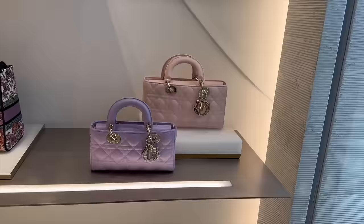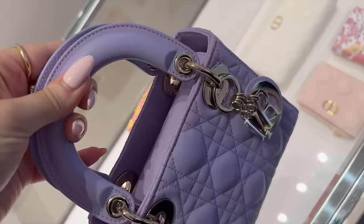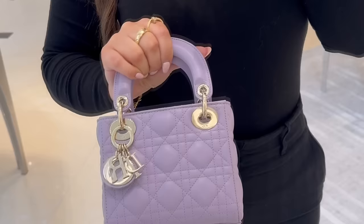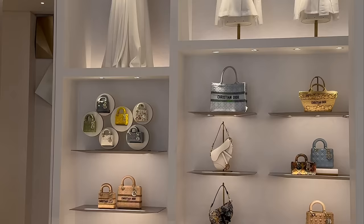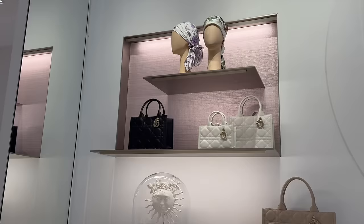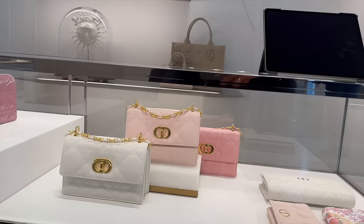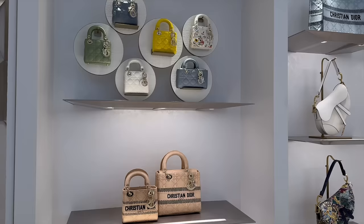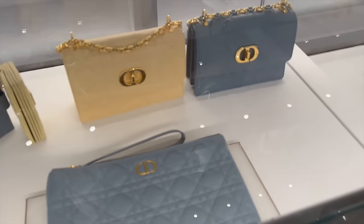Here we have some of the latest releases. Loving these powdery shades. I had to see this new lilac shade. It is so perfect. Let me try it on and show you. Obsessed. I love that they have similar display like the one in Paris, the flagship store. Perfect for spring. Guys, can you see this bag? It gives major summer vibes. It's all embroidered. And then we have some more raffia bags. More perfect pastels for spring and summer.